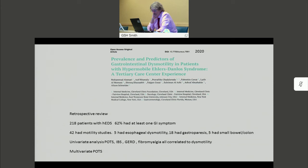Most of the time, their endoscopies and colonoscopies will be unremarkable and non-diagnostic. We'll sometimes see eosinophilic esophagitis. We will often see, if we look for it, mast cell infiltration.